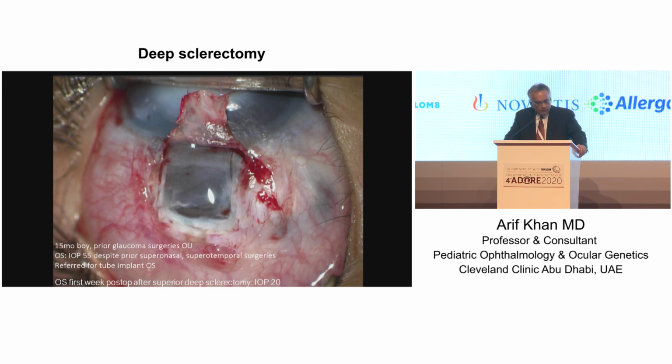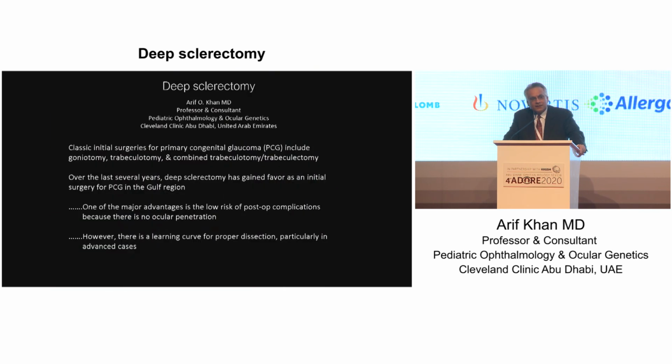And so with this procedure, his pressure came down to 20, which is acceptable for this child and can be supplemented with medications. And we can avoid putting in a valve, which is really not a trivial thing in a young child because of the follow-up that's required.